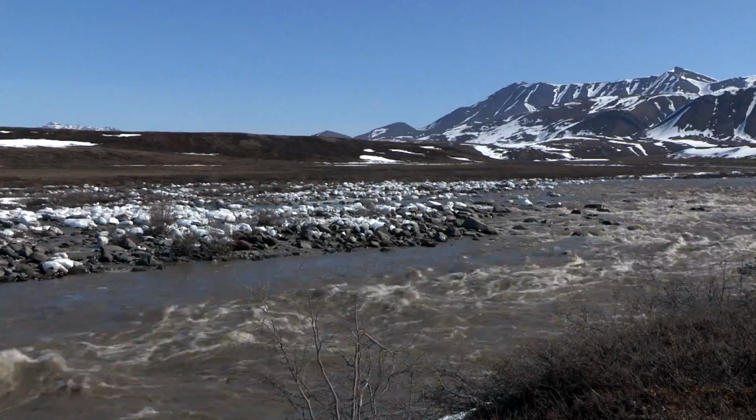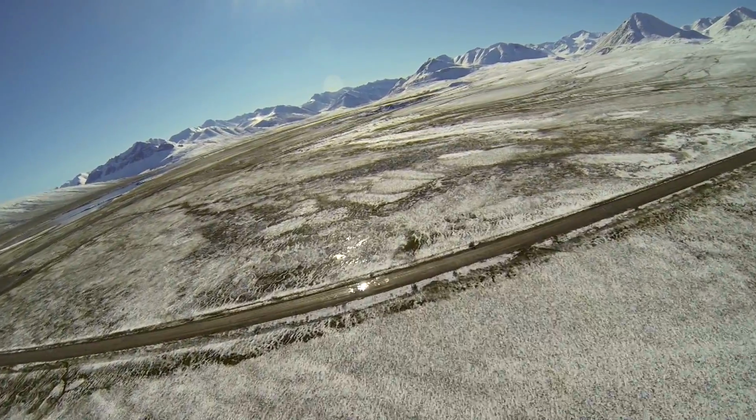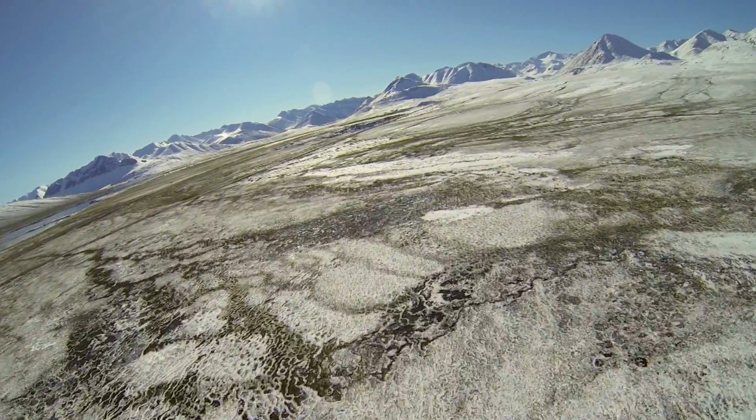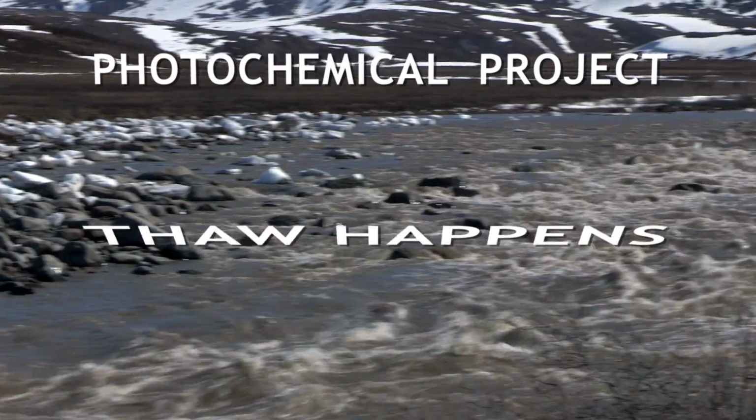This is the highest the river will be this season, so there's this giant flush of particulate and nutrients that flows through the rivers. In the early season, May or late April, the Alaskan Arctic is completely snow covered, and with 24 hours of daylight and getting some warmer temperatures, thaw happens.